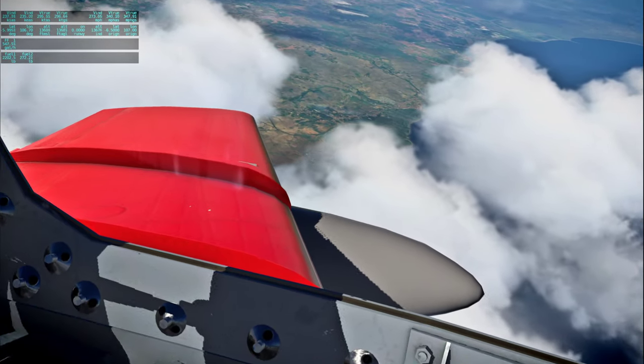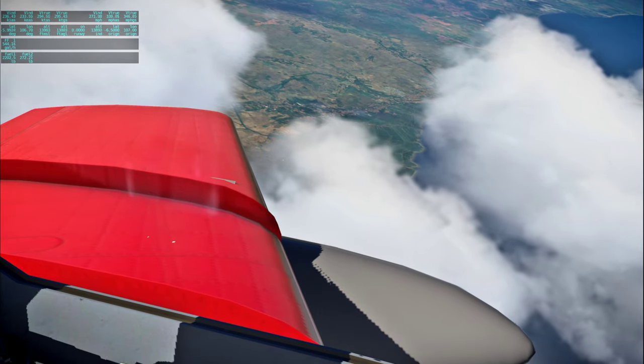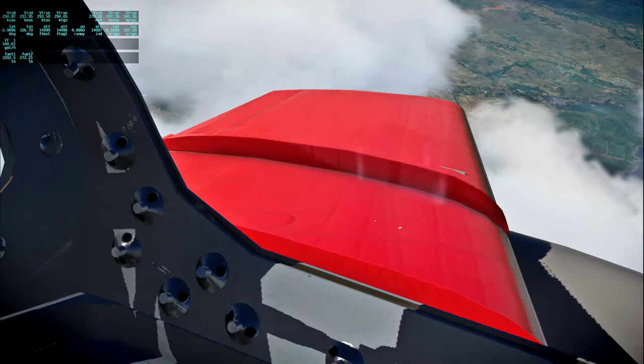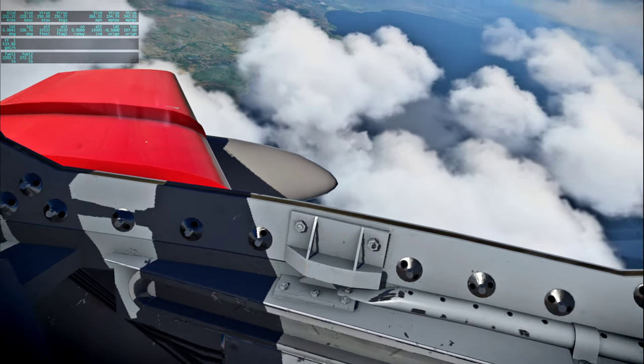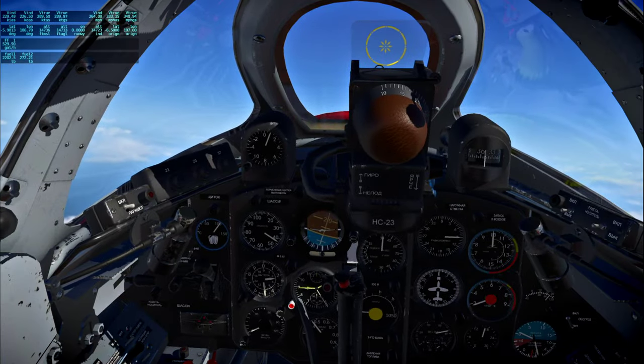Now I can see the pylon clipping into the top of the wing. I'm guessing that not much attention was paid to the munitions on this particular model.